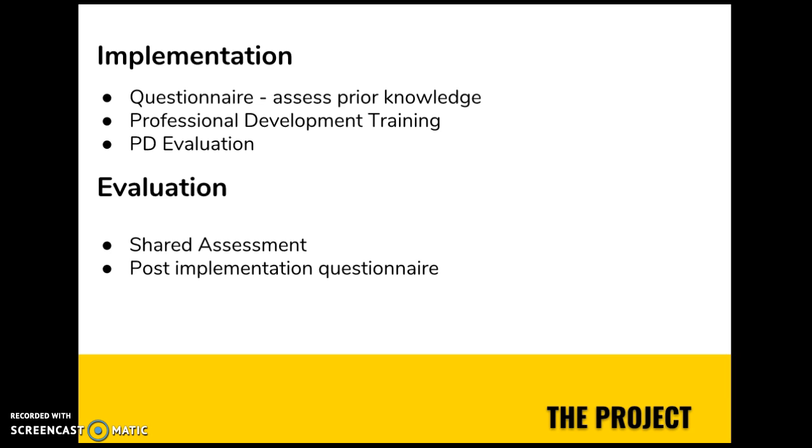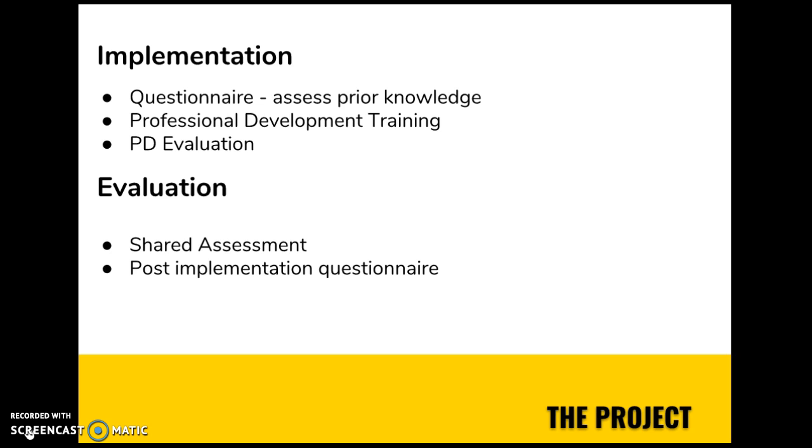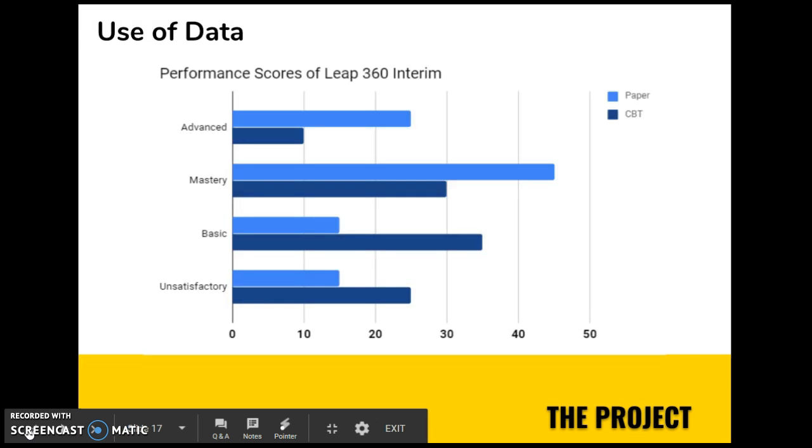Since the second PD is scheduled about a month later, the grade level chair for each grade will be responsible for ensuring that each teacher completes and administers the assessment before the next part of the PD. The second part of the training includes assessing the data from the previously administered test. Teachers will learn how to score constructed responses, provide feedback, and understand the data. Once both sessions are complete, teachers will be given a post-implementation questionnaire.